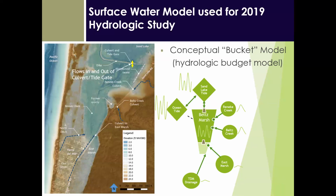So, as you know, we did a fair amount of modeling in the previous phases of the work. And over the next few slides, I'm just going to give you an example or a little bit more detail about the modeling that's been done to date and the more detailed modeling we'll be doing in the future. The model used in the previous study is called a hydrologic budget model, or commonly referred to as the bucket model. Essentially it is imagining that Belts Marsh behind the dike is a single basin, a bucket, if you will.